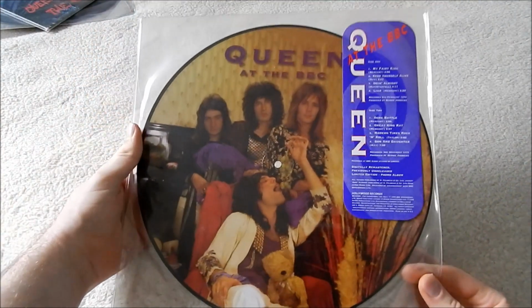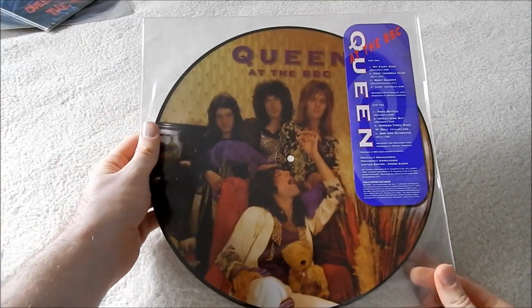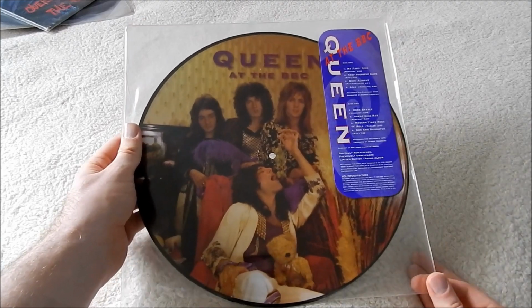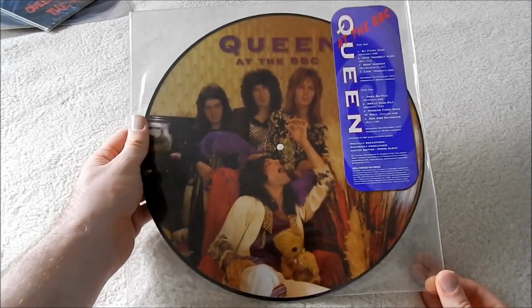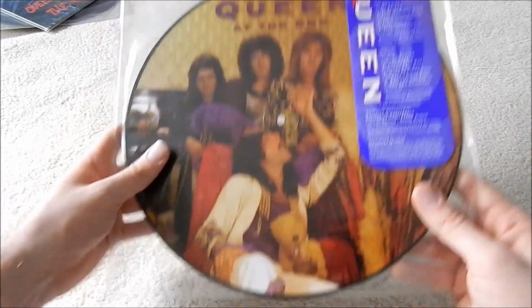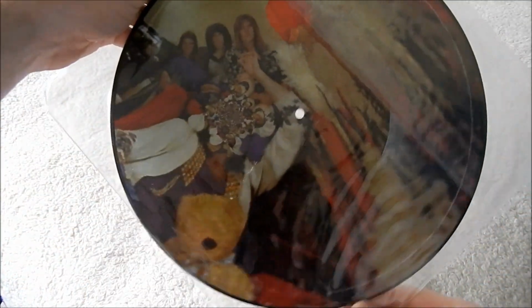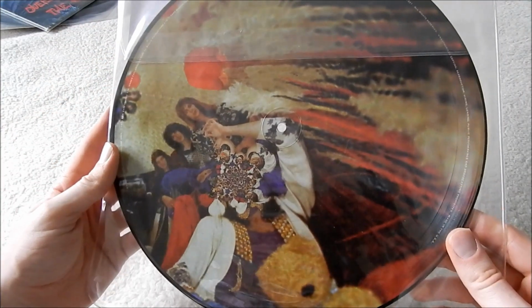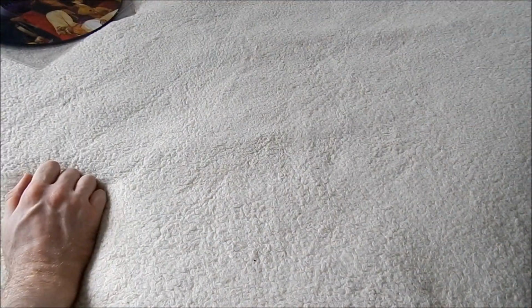Right, this is a picture disc of Queen at the BBC. This is an officially released vinyl, so this isn't a bootleg. You can get this on CD in HMV. It doesn't cost a lot of money, but it's a very, very good show. I was quite surprised at it. Freddie with this little teddy bear there. And yeah, just a really, really good album. Not quite sure what's going on in the back there. I think Freddie's thrown someone over his face, but yeah. Queen at the BBC. Very, very good.